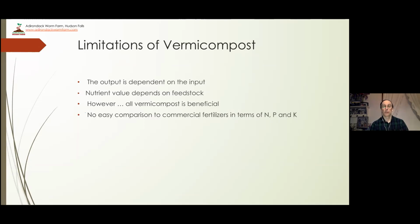But if you're using old leaves and leaf mold and feeding the worms dairy manure from dairy cows, you're going to have a better quality product than if you're feeding them shredded office paper and some carrot peels and cucumber peels. However, that second process is still going to give you excellent castings. You just can't compare them exactly one to the other. There's going to be a variation, but both of them are going to be great for your plants.